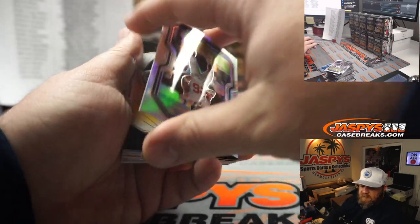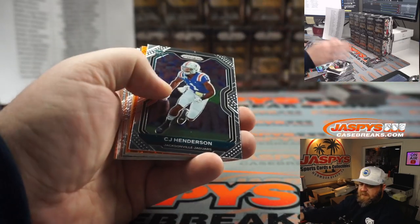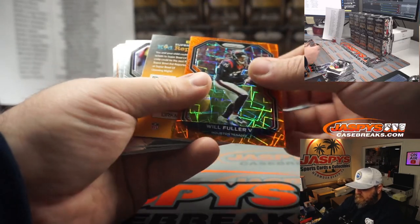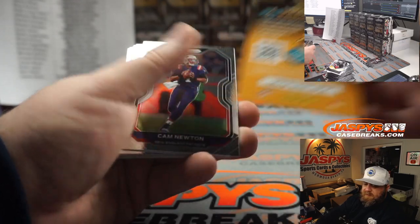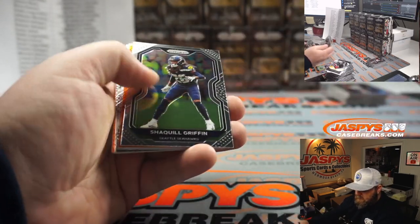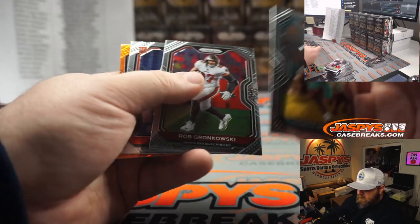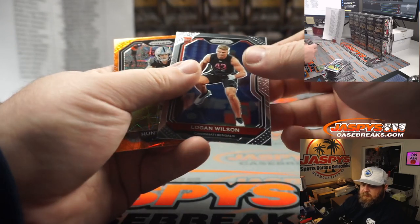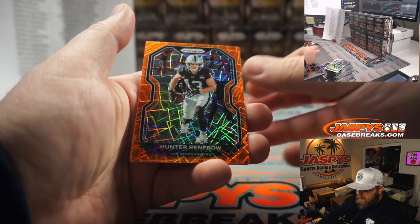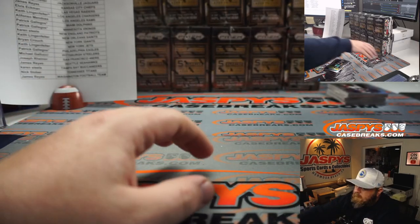Saquon Barkley, Giants, Brian Crouch. CJ Henderson for the Jaguars. Keith Lingfelter. Will Fuller for the Texans. Joseph Reiner. Patrick Queen for the Ravens. James Reyes. Logan Wilson for the Bengals. Nick Stober. And Henry Ruggs for the Raiders. Elvis Ekman.